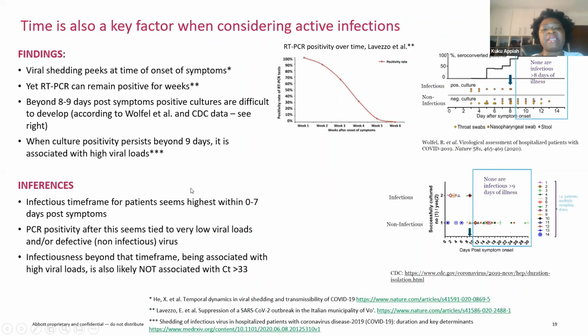Time is also a key factor when considering active infections. Viral shedding appears to peak at around the time of the onset of symptoms, but as I stated, real-time PCR can remain positive for weeks. But beyond 9 to 10 days post the onset of symptoms, positive cultures are difficult to develop. And when culture remains positive beyond 9 days, Lavezo et al. have stated that this would be associated with high viral loads.